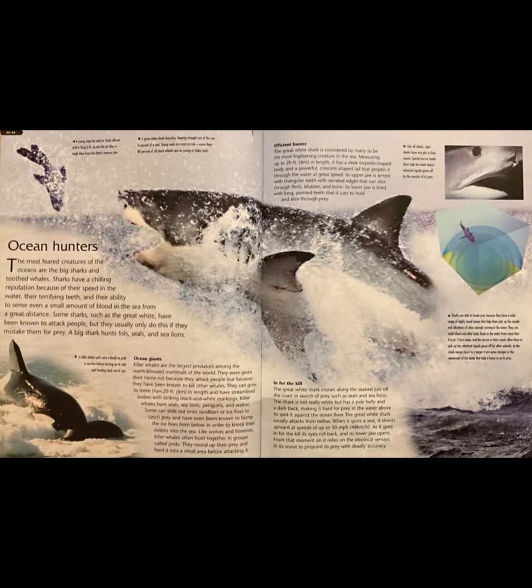Some can slide out onto sandbanks or ice floes to catch prey and have even been known to bump the ice floes from below in order to knock their victims into the sea. Like wolves and lionesses, killer whales often hunt together in groups called pods. They round up their prey and herd it into a small area before attacking it.